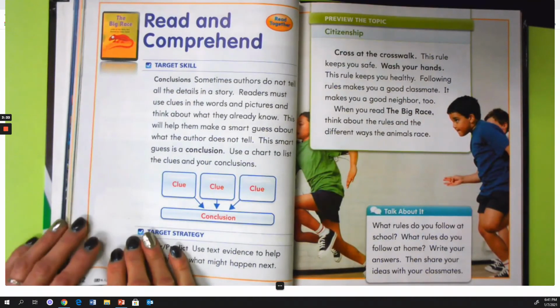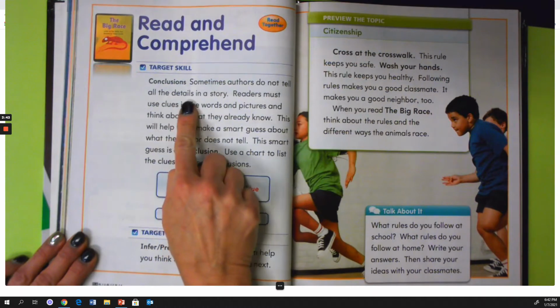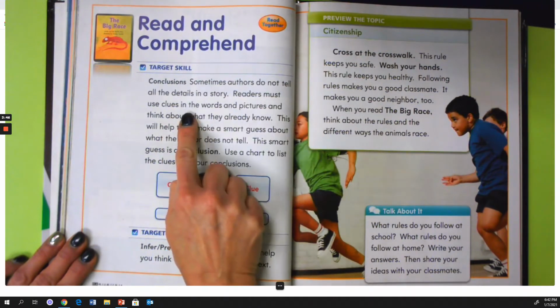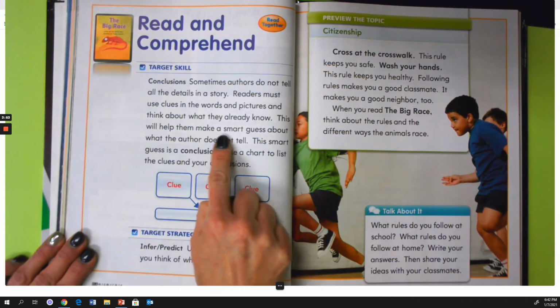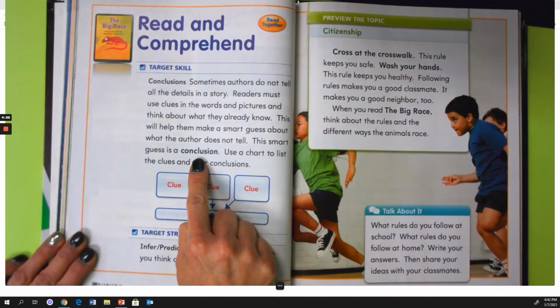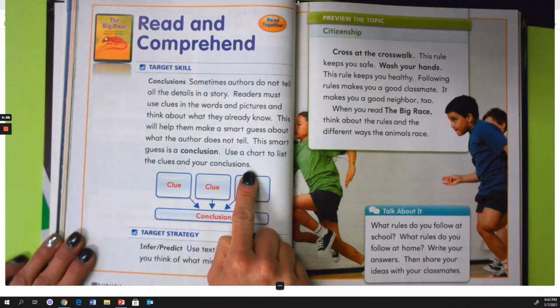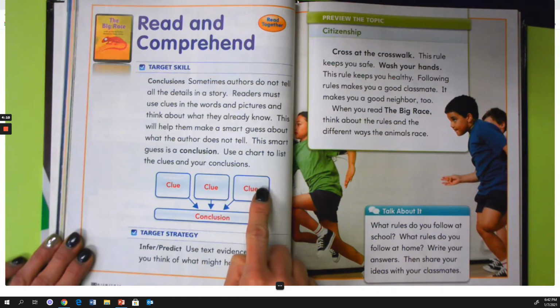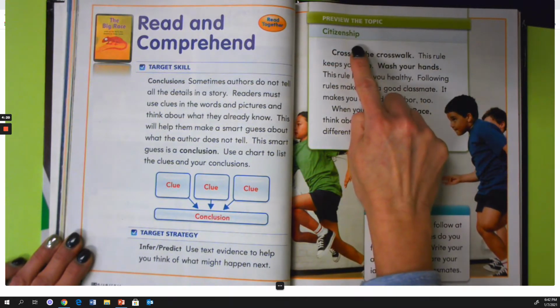Turn the page. Our target skill this week? Drawing conclusions. Conclusions. Sometimes authors do not tell all the details in the story. Readers must use clues in the words and pictures and think about what they already know. This will help them make a smart guess about what the author does not tell. This smart guess is a conclusion. Draw a chart or use a chart to list the clues and your conclusions. So you have these clues, and then you can make up your mind on what they were meaning, but they didn't say.